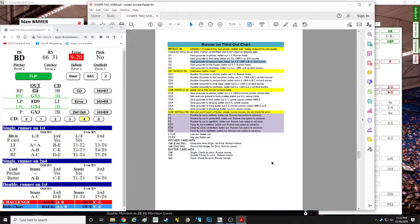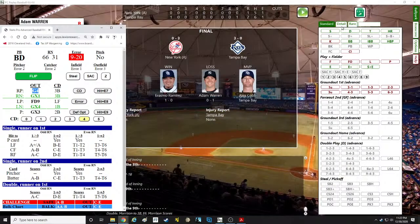Well, let's see, who is it on? And that's Morrison on third. He's only a D, actually. So that would be a ground ball to second. No advancement for the first out. Then that brings up Malik Smith. Let's see here.